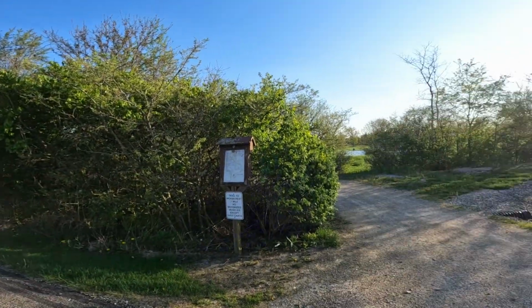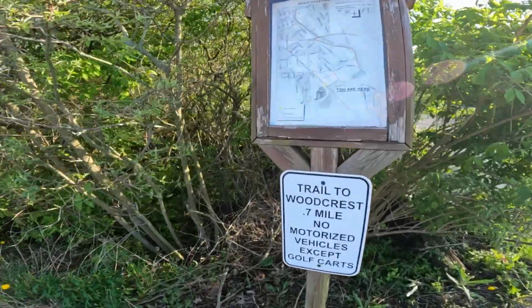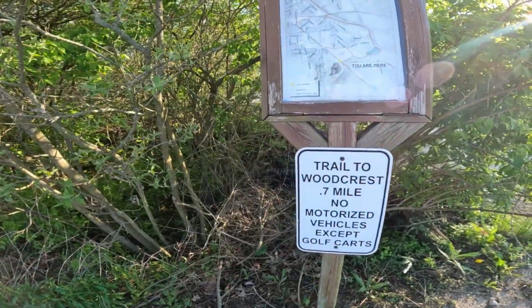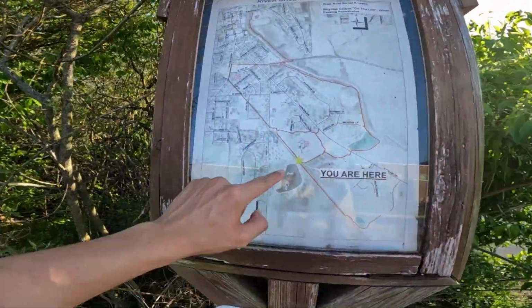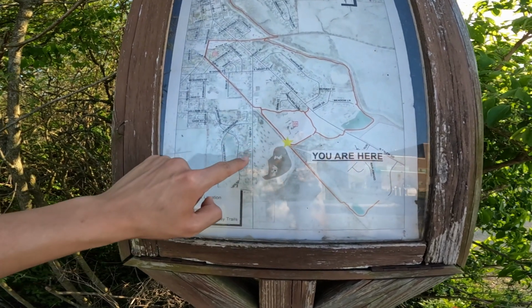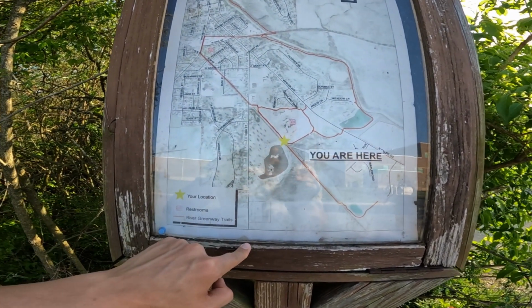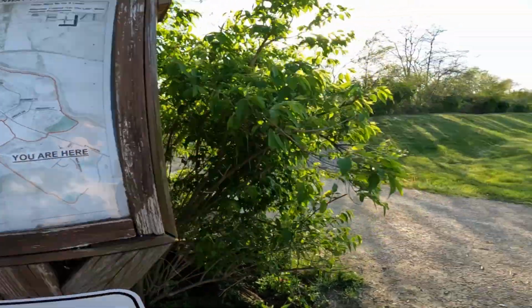All right, guys, check this out. There's another little trail off of the main trail. Trail to Woodcrest, 0.7 miles. Looks like, I don't even know what direction it's heading. I think it's going this way. Let's check it out.